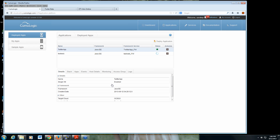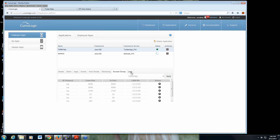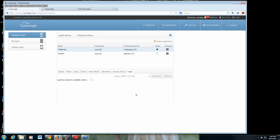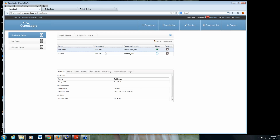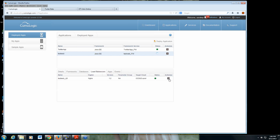Let's take a look at how to deploy a simple Hello World type application. So this is the application dashboard. I can deploy an application, click on deploy, and give it a name. I'm just going to say test web is my application. Then I'm going to provide the application WAR file. This is a simple J2EE application. I have a WAR file here, and then a small service descriptor.